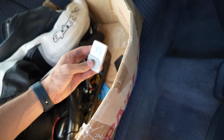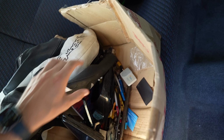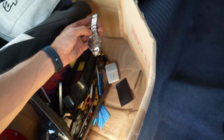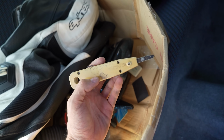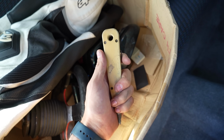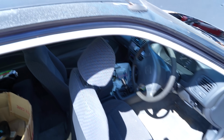Oh, it's my old Go Via tag. Oh, my old mirrors, a few random tools and lug nuts and stuff. Interesting. That was even an old watch here. Look at that. Anyways, oh, is this genuine? I'm taking this back. Oh my God, it's a real Crown. I'm taking this back with me. JDM guys, you know, real Crowns are worth their weight in gold. Anyways, so, Honda Civic.